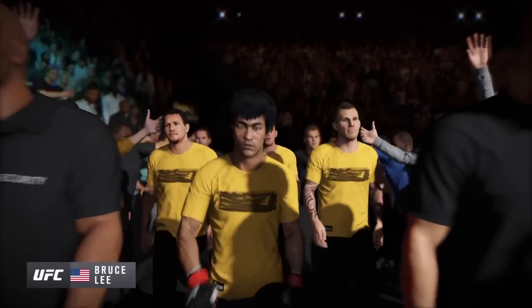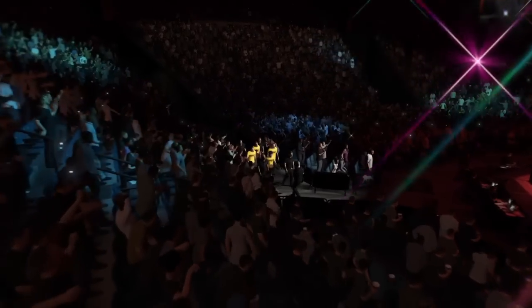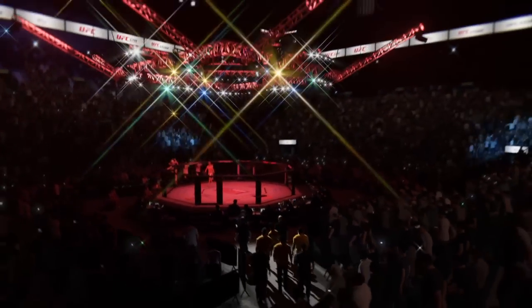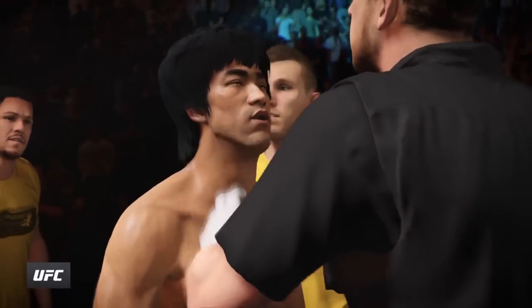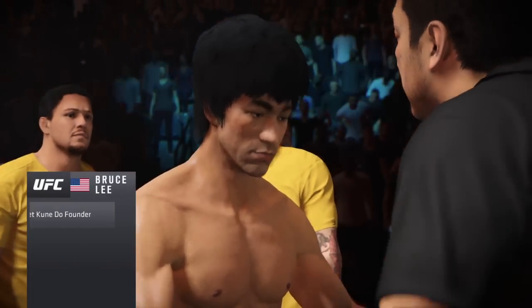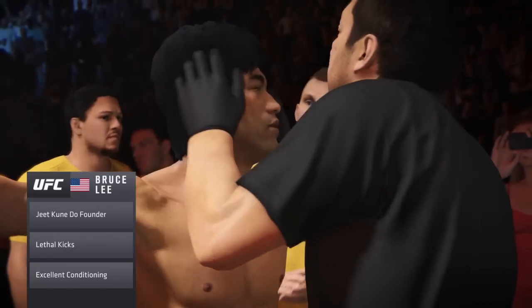Bruce Lee, coming off a great training camp. Here he is making his way out of the tunnel, and he is ready to fight. This guy has some of the best takedown defense we've ever seen inside the octagon. His timing and his utilization of underhooks and sprawl are world class.